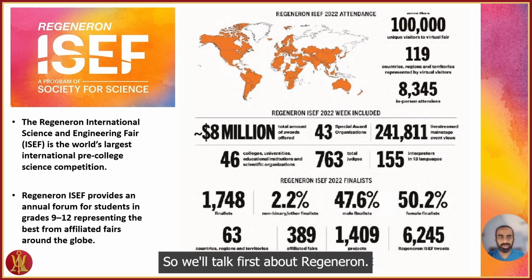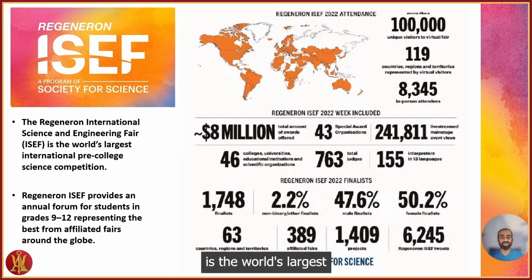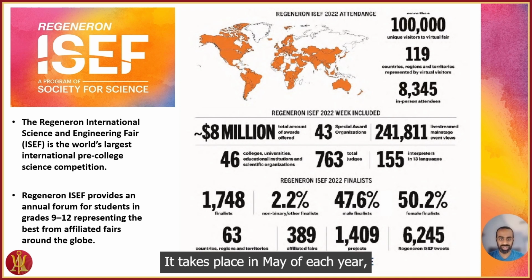So we'll talk first about Regeneron ISEF. Regeneron ISEF is the world's largest pre-collegiate STEM competition. It's an international competition, as the name implies. So you get students from the US, but also from many other parts of the world. We have over 60 countries, regions, and territories competing annually. It's an annual competition. It takes place in May of each year.